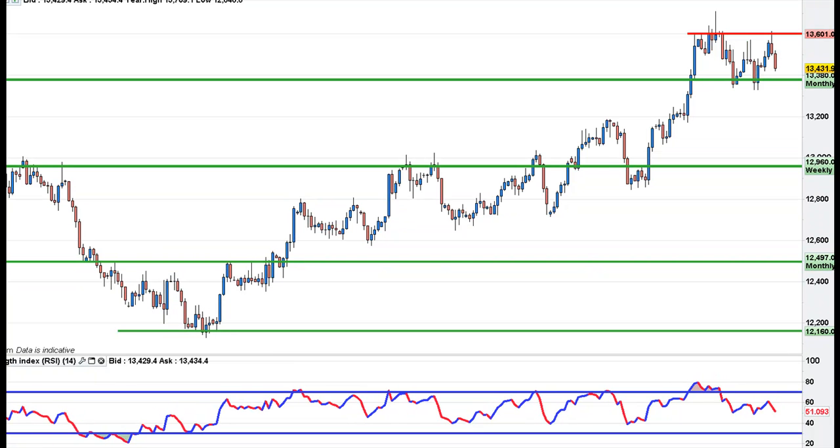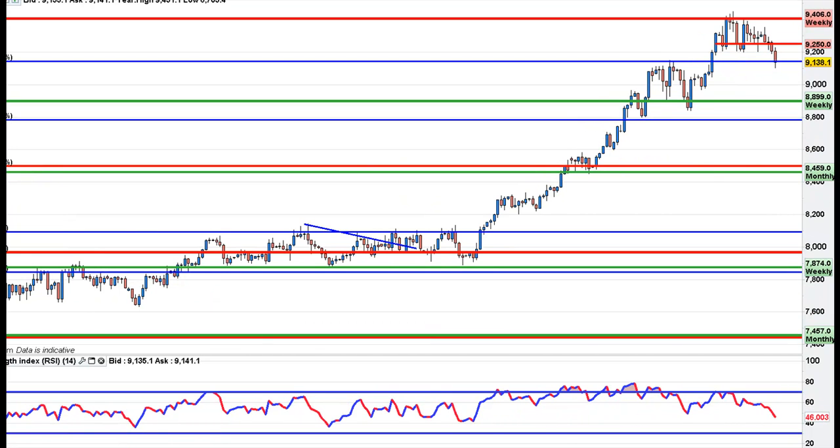Euro CAD at the moment is showing weakness. So look at CAD yen, sitting on that fib support, major support there, but it's in a downtrend. I would not trade that.